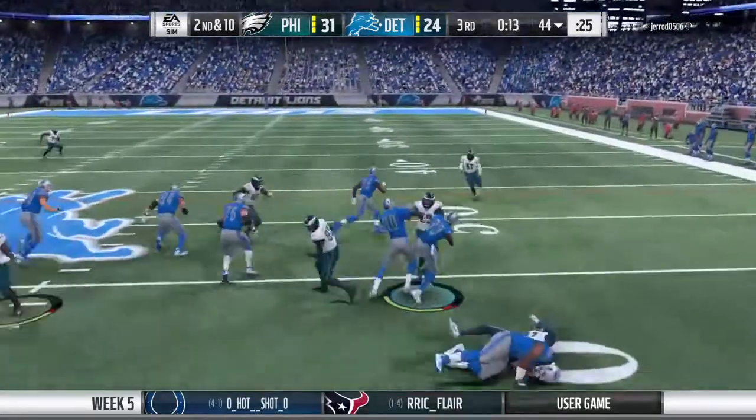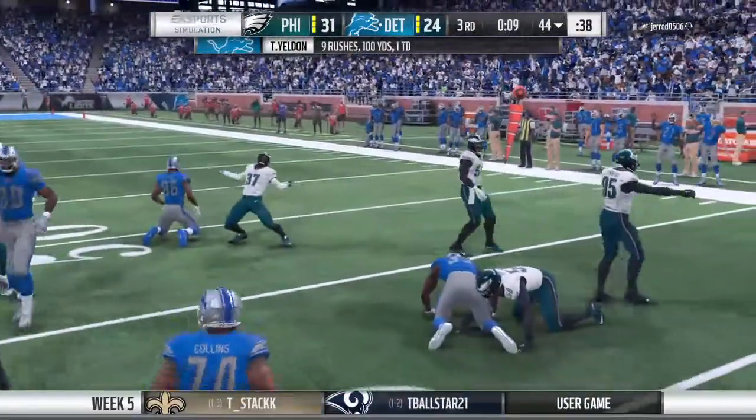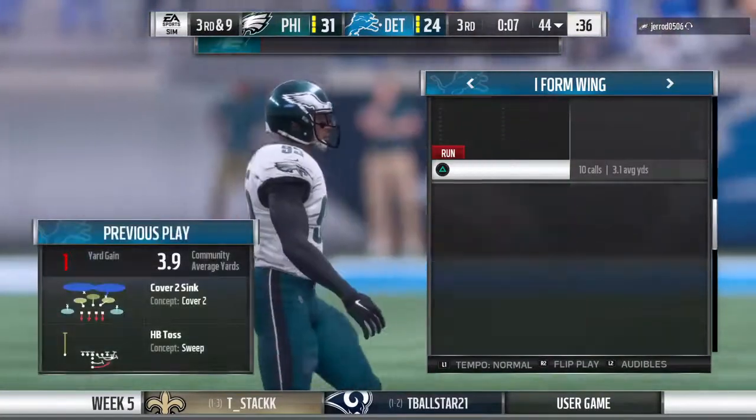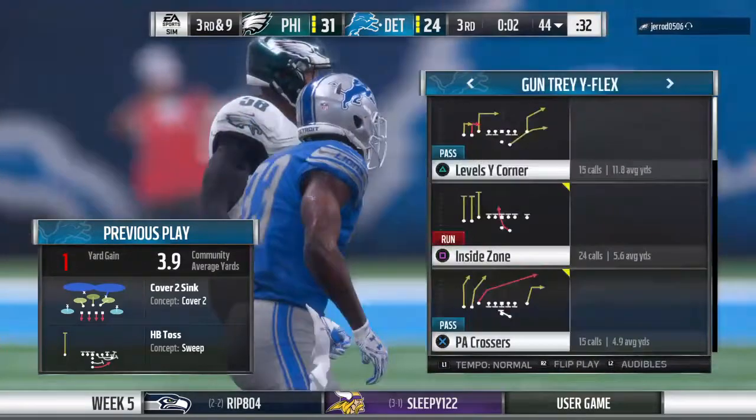They'll toss it to Yeldon. Stops shy of the 45 despite some powerful running. Only a yard on the pickup there, so it leaves them needing a conversion here on 3rd and a tough 9.